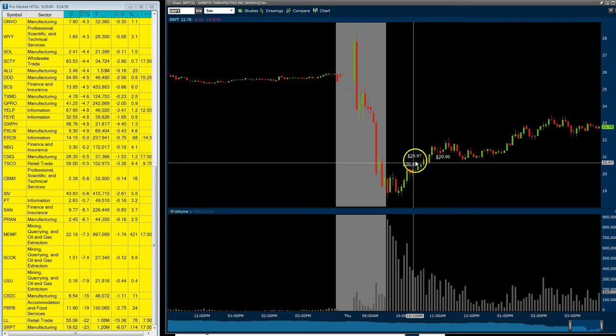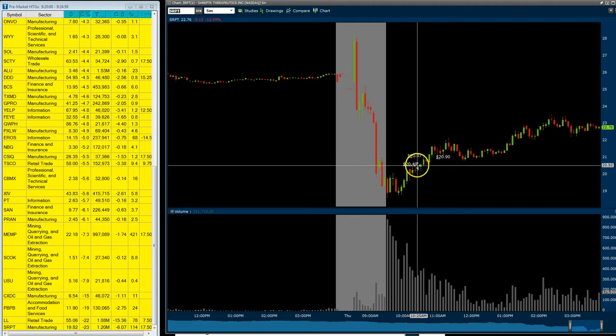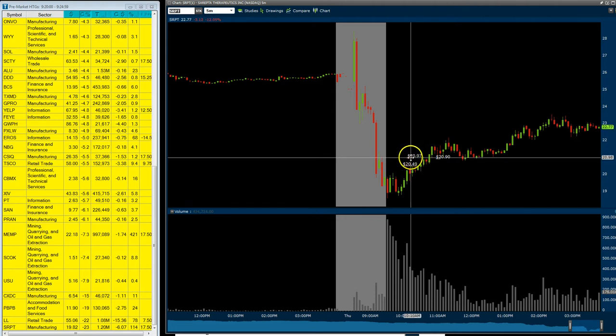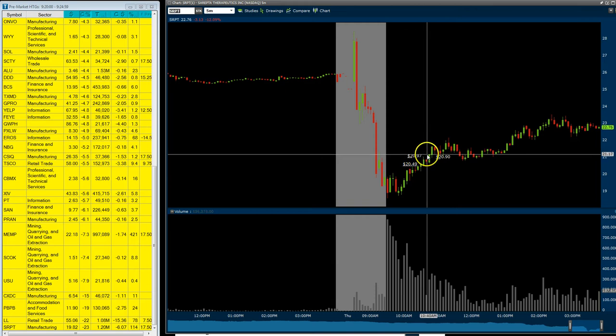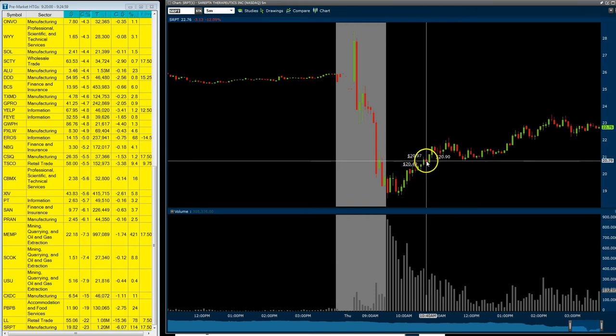2049. Now, I wasn't sure if it was going to be able to break this whole number of 21, so I took half out at 2097, and this is a little misleading here. This 2090, I took it out right there on this candle. Just wasn't sure if it was going to be able to break that whole number.